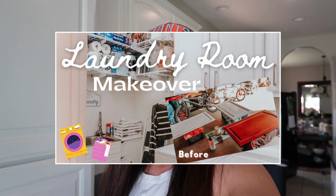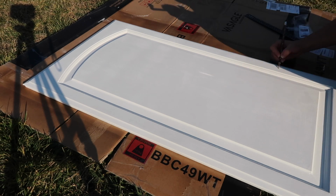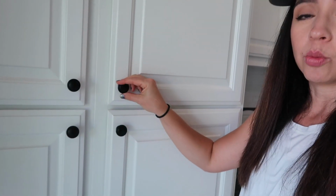Back in January or February, I did a laundry room makeover and I did my own cabinets, and I wish I had a template like I bought for this room because it made it so much easier. Everything will be linked, but this hardware is amazing, good quality, so easy to put on. So these are done.